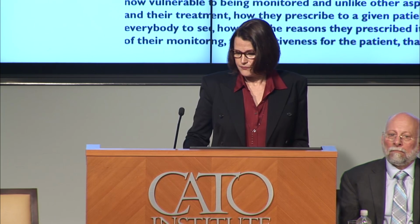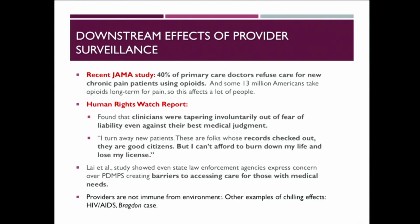So what are the downstream effects of provider surveillance? Well, there was a recent study in the Journal of the American Medical Association that found that 40% of primary care doctors now will not see a chronic pain patient who uses opioids. And most studies show that some 13 million Americans use opioids long-term for pain. So this stands to affect a lot of people.